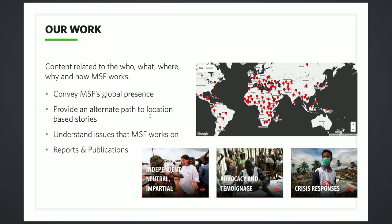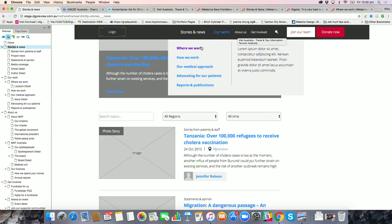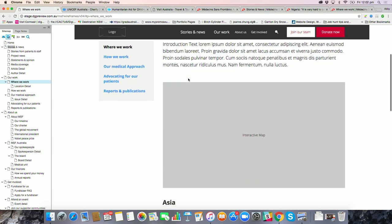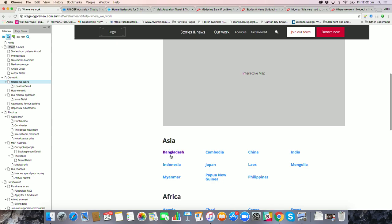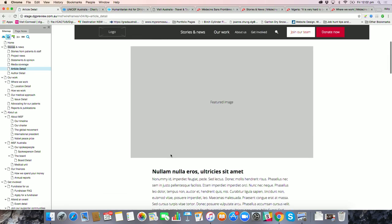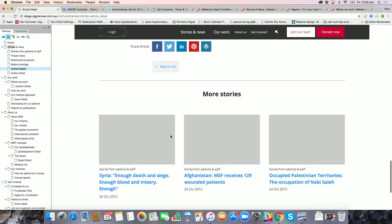So if we go to a country page, this will be where your map is. If you click on Bangladesh, for example, then you read about MSF in Bangladesh, and then there will be related stories on the bottom, tagged with that location. So again, a cyclic approach to content.